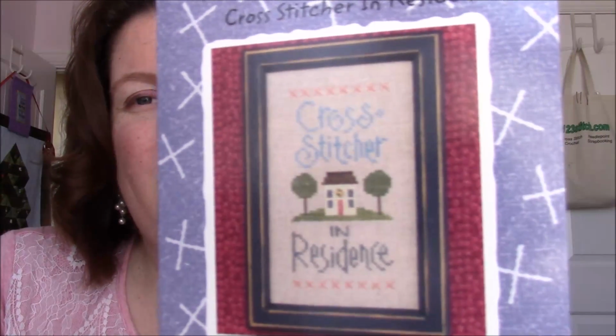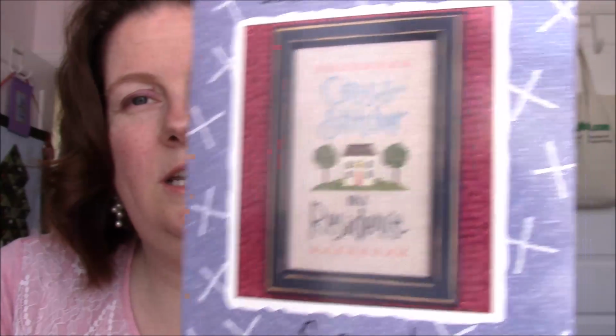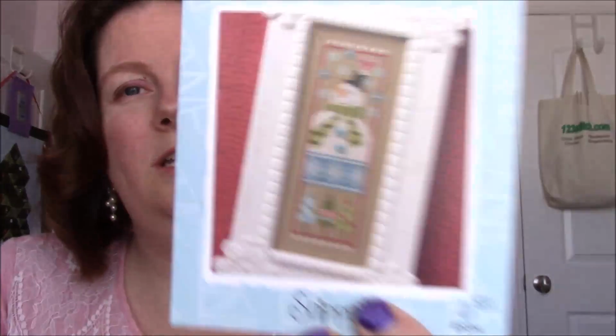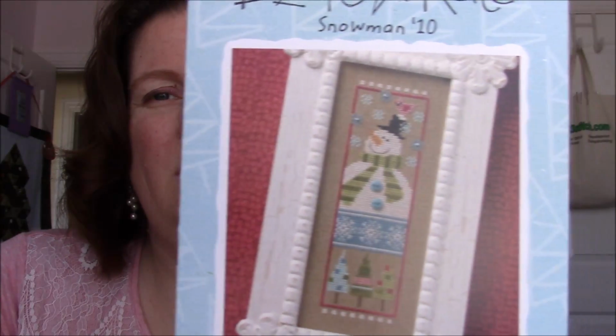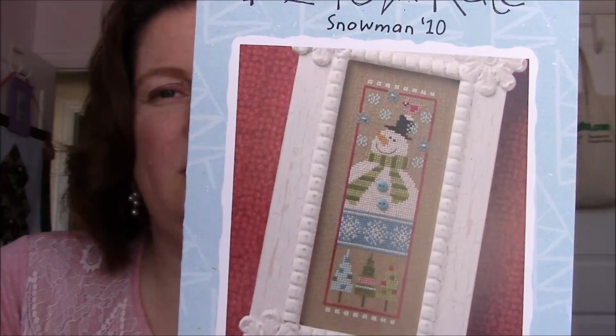Cross stitcher in residence. I've stitched that and have finished it. And if you can see right there behind me, that little purple thing, that is the finish of it. It's made into a wall hanging right there. That might get a closer look on one of these days for a finish on Friday. Friday finish. Here we've got the snowman in 2010, which she did instead of a Santa, and I've stitched him and have him all done and framed and finished.